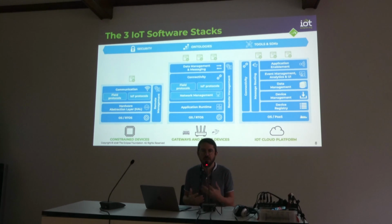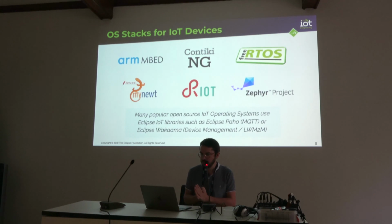You have your gateways that help provide the connectivity and the edge computing capabilities, and then you have the cloud platform. In terms of constrained devices and things, this is not necessarily where the Eclipse IoT community is particularly strong, or at least focusing, in terms of providing a full-blown stack or SDK for enabling people to build their devices. And there are lots of other open source communities out there that do it.